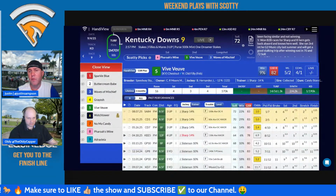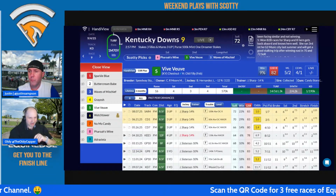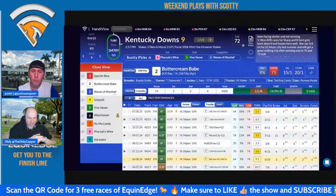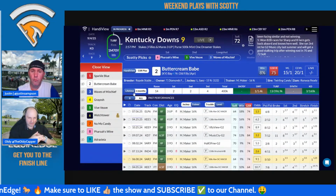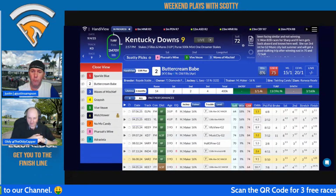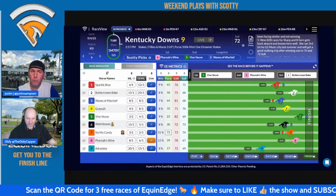So where'd you go for your third pick? I went to the 2, Buttercream Babe, for Mike and his maker. This horse ran pretty decently last year at Kentucky Downs at 6.5. I think the stretch out here beyond 8 is probably the right thing for the horse. I think could sit a trip, but is more of a closer and kind of has been disappointing. But I think could get a piece here.